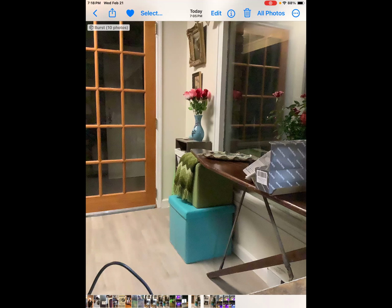I will say, to the other person who was asking, there's cinematic video, and then there's portrait, which is a still picture. What they can do is make your focal point be in focus and the background be more blurred. And I have a picture of that. It looks more professional, I guess. If that's what you want, it's fun to play with.